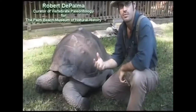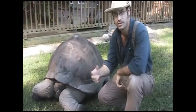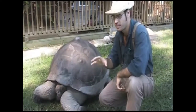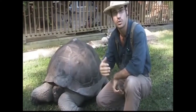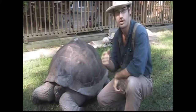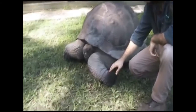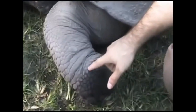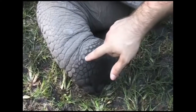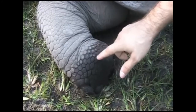What a lot of people don't realize about dinos is that they're described as being scaly creatures, very reptilian, but their scales are different than most reptile scales. They're not overlapping like fish scales or lizard scales. What they are closest to, actually, are the scales on this Galapagos tortoise right here. You've got this series of hexagonal plates, essentially, and they're these little raised mounds on his skin.